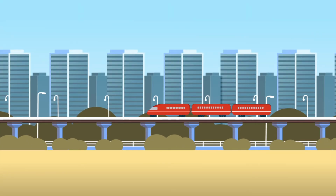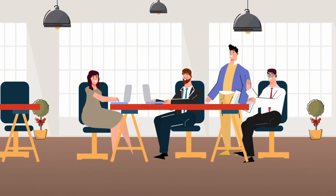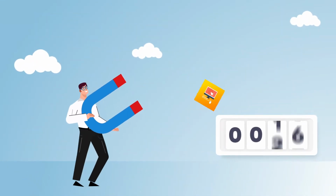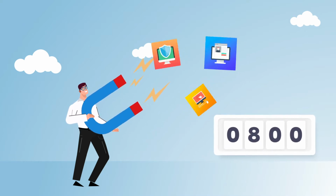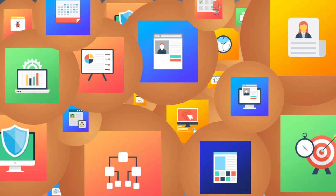Research shows that companies with fewer than 1,000 employees end up developing and deploying around 22 custom applications. And larger enterprises with more than 50,000 employees can run close to 800 custom applications. That's a lot of applications.